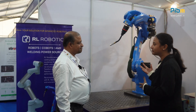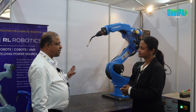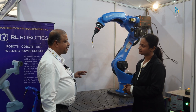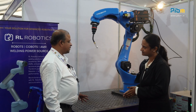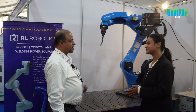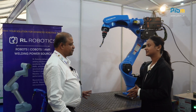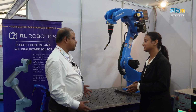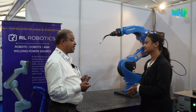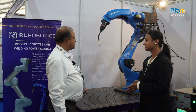A robot is basically a programmable machine. We are producing industrial robots which can do multiple applications like handling, pick and place, painting, pelletizing, forging, welding and cutting, and different kinds of welding like MIG welding, TIG welding, laser welding and laser cutting. This is a very new field. Laser is really growing in India. We have thin sheet applications where very small components need very high strength, so there we have robotic laser welding and laser cutting packages.